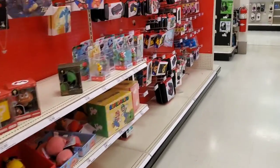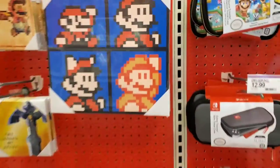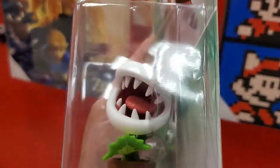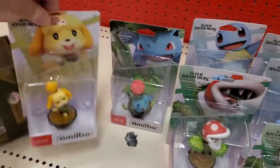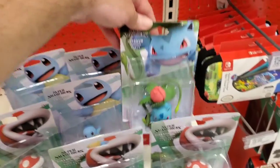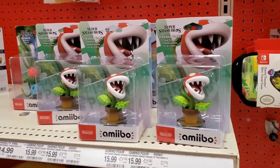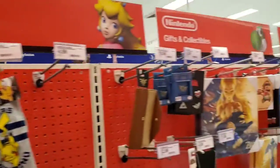Let's see. What do we have in the new amiibo department? Alright, we have piranha plant. Not bad, not bad. Get out of here. Still have this guy. What is the Squirtle or whatever? Ivysaur. I really like this one, but definitely passing on that. Alright, piranha plant's looking good. Let's see.